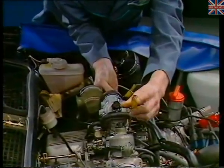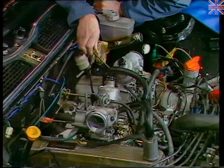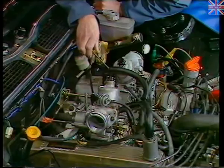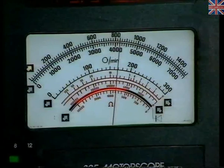Adjust the idle speed screws to obtain equal readings. Now, treating each carburettor separately, turn the mixture adjusting screw until the fastest engine speed is obtained. Then turn the screw anti-clockwise until the speed just begins to fall, and then clockwise just enough to obtain the fastest idle speed.